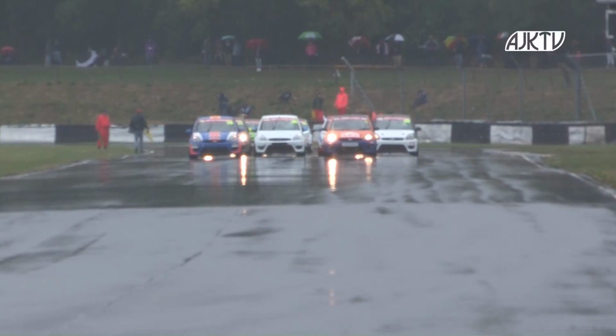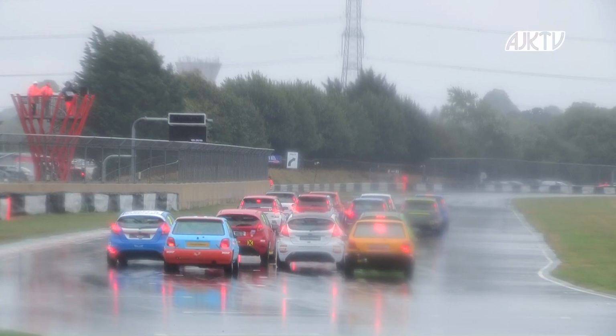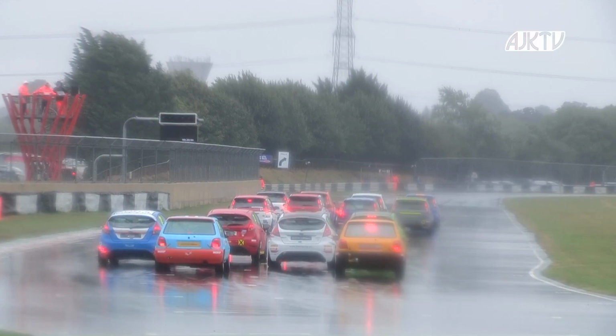Some brave spectators looking to enjoy the action on predominantly a qualifying day, but they do get the treat of a couple of races. This, of course, a triple header once again for the BRSCC Fiestas with MRF Tyres. Back view of the grid, lights on and out.